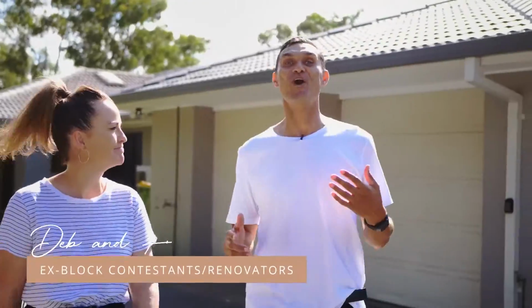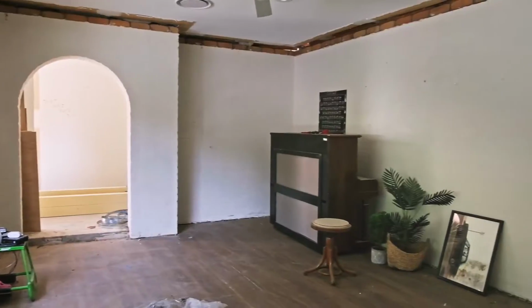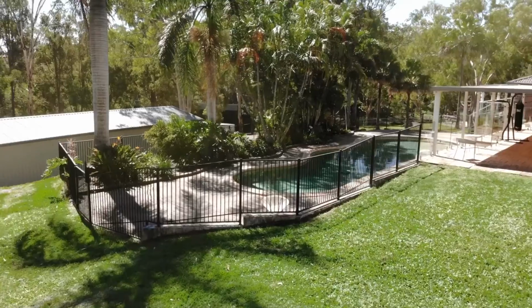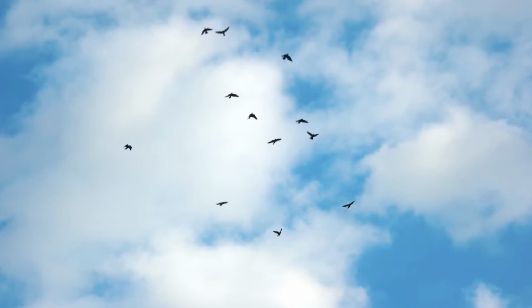G'day guys, Deb and I are on a mission to turn this humble Aussie home into a coastal Hamptons retreat. From the kitchen and lounge to the garden and pool, we're in for a complete transformation. And with a parcel of land this big, imagine the possibilities.